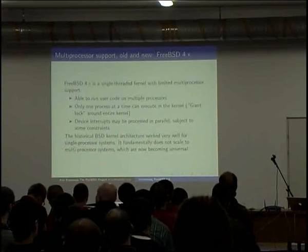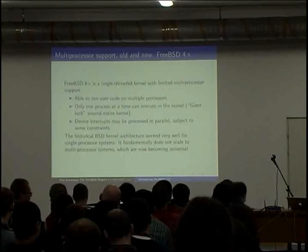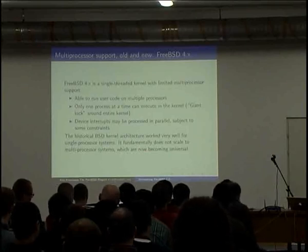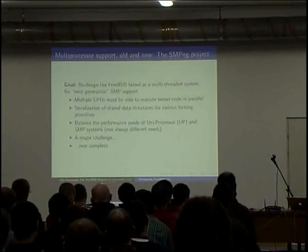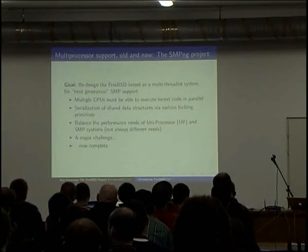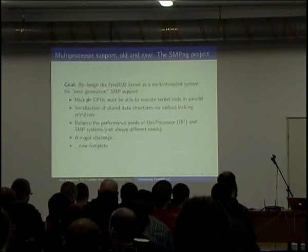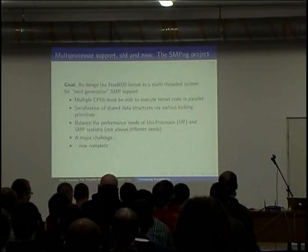And as we know, these are now universal. It's actually becoming quite hard to go out and buy a new, say, Intel system that doesn't have at least a dual core CPU. So really, this became increasingly important over time. And so it became clear, back in the late 90s and early 2000s, that we had to focus on this.